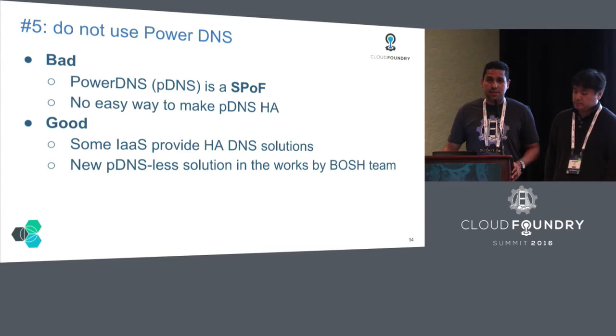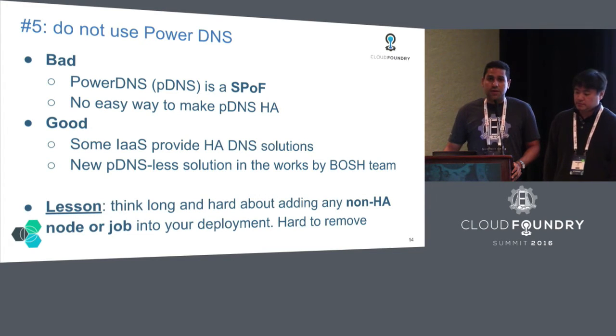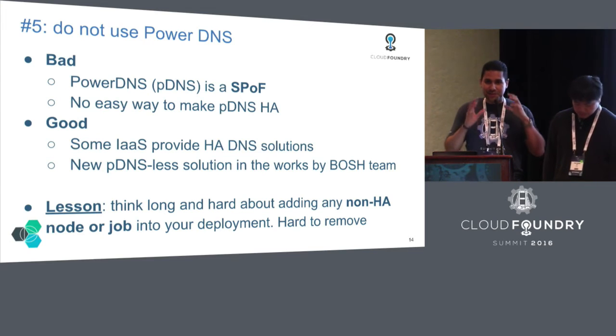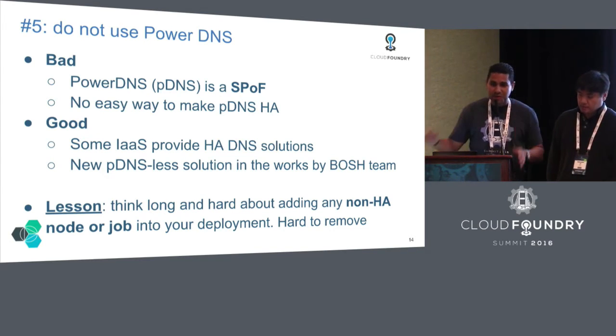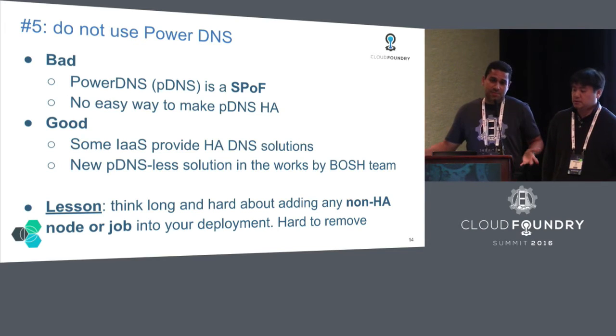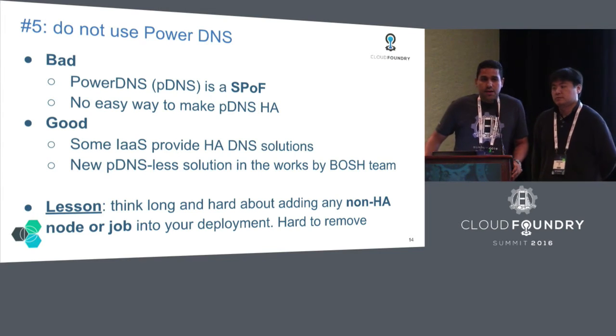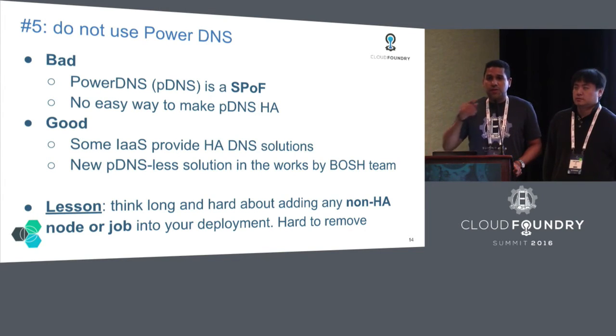But basically, that's the lesson learned, I guess: think long and hard, in general, not to have any non-HA jobs or nodes. Because as much as you think, well, I'll protect it, maybe pay somebody to just monitor this one, it will fail. And when it fails, you're going to have to deal with the consequences. And in this case, certainly with Power DNS, it will be a bad consequence. We can talk after, or maybe in the Q&A, I can tell you a little bit more detail of the solution that we're working on.